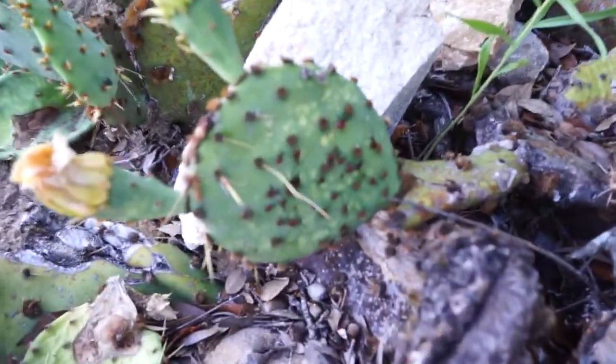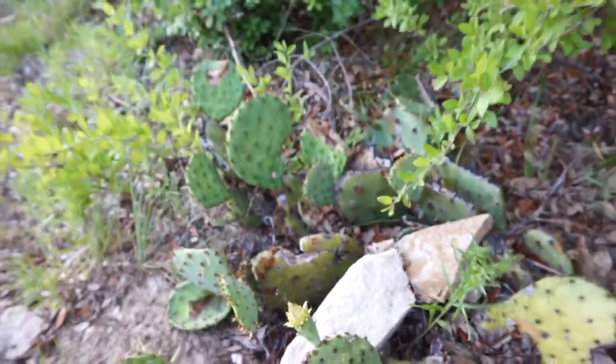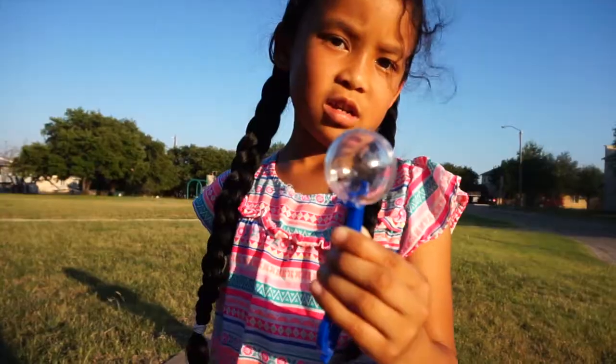Wow. What are those? That's really interesting. That's cool. Leah, look at it with your magnifying glass. Let's see what it is. Oh, guys, look. You want to try to scoop one right away? Okay. Who wants to scoop it? Look, I got it.